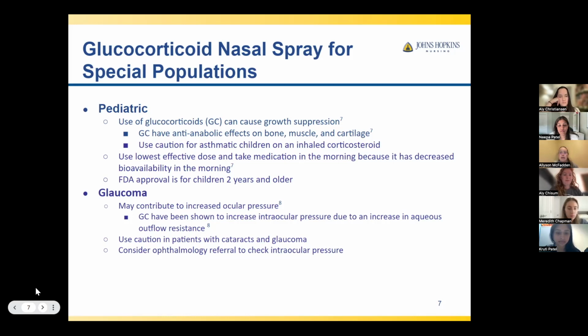So to avoid these side effects, they should use the lowest effective dose and use the nasal spray in the morning. Glucocorticoids may also increase intraocular pressure, which can lead to glaucoma. And cataracts are also a risk factor for glaucoma, so therefore these patients should use caution with these products or see an ophthalmologist to check their risk and intraocular pressure.